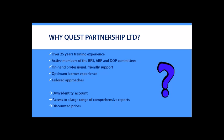Unlike other course providers, our delegates will also receive the full Quest Partnership Psychometric Solutions package. So when you enrol on one of our courses, you'll get your own identity platform and access to the most comprehensive range of proven tests available through our Test and Assess website. So it's kind of a one-stop shop where you can get loads and loads of information and order tests for all different levels and all different industry sectors.